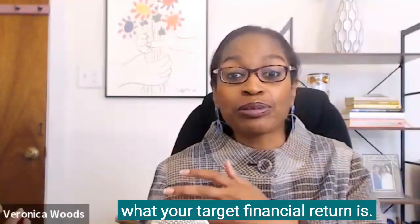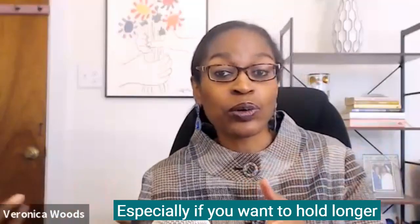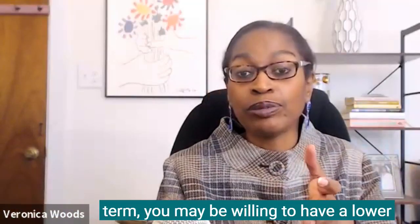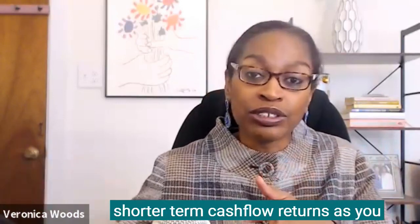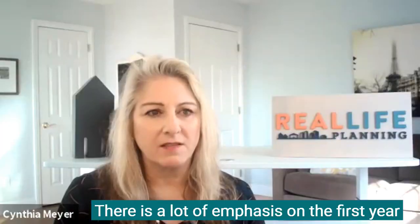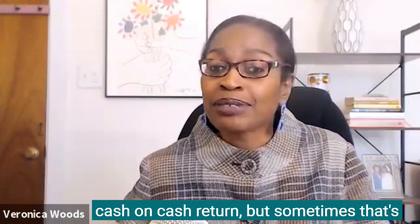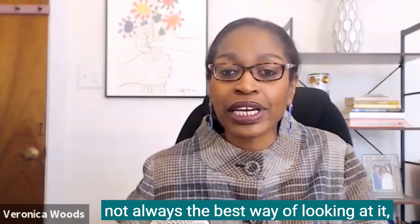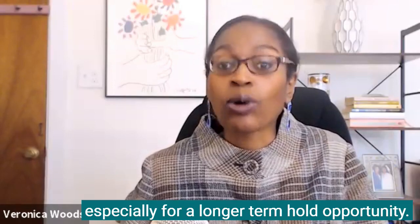And then you have to compare it to what your target financial return is. Especially if you want to hold longer term, you may be willing to have a lower shorter term cash flow return because you have the stability to hold out longer. There is a lot of emphasis on the first year cash on cash return, but sometimes that's not always the best way of looking at it, especially for a longer term hold opportunity.